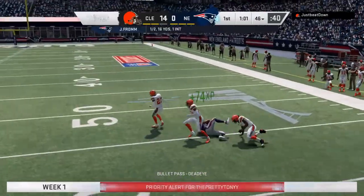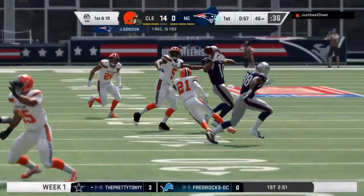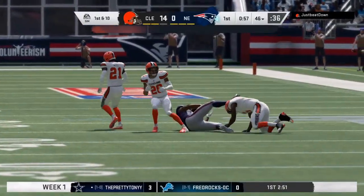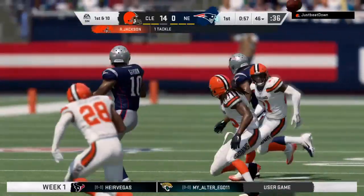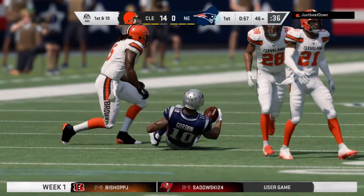And able to get this one across the 45 before he's brought down. It'll be a Patriot first down on a pickup of 16. And the Patriots first down, 1st and 10 at the 46-yard line.